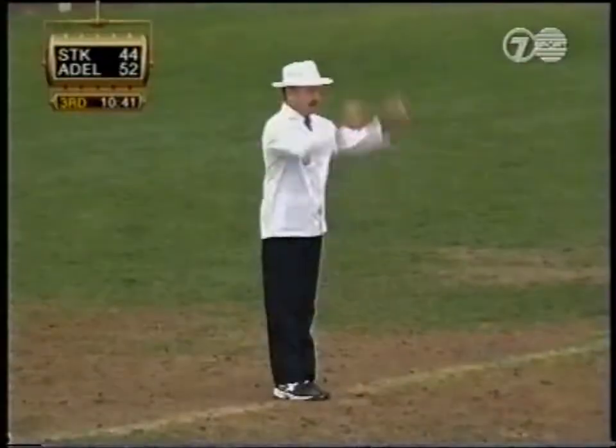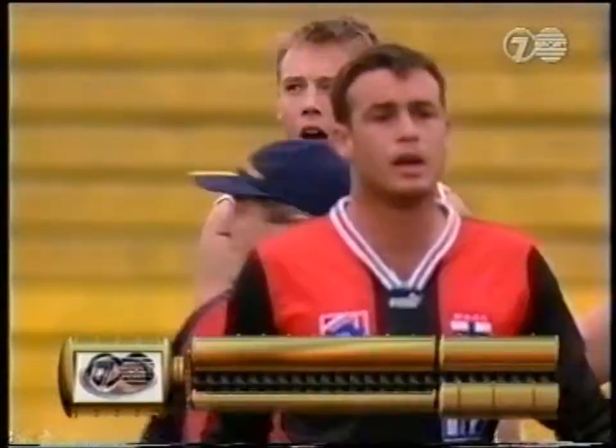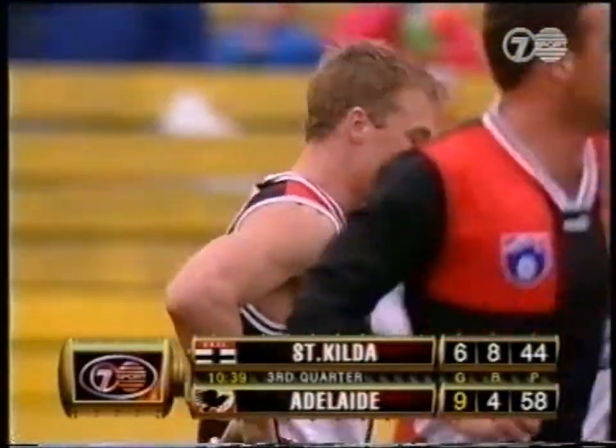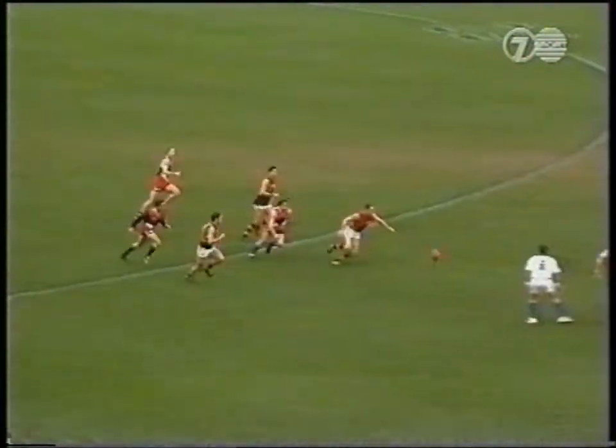And it is. James makes a certain goal out of it. Hodgson giving the free away, or the 50-metre penalty away, and Adelaide now starting to step on out with a handy break. And here's the free kick here, Terry.